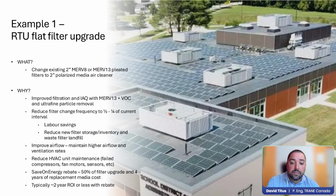So retrofits are very, very minimal. There's a very small power requirement for the polarized media filter that can almost always just come from the control power transformer on the unit. Very rarely have I seen you have to run a new dedicated 120 volt or other power source to feed the fractions of an amp required for that air cleaner.